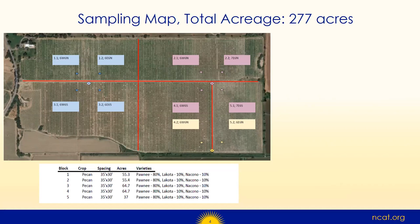Sticky traps were hung in pecan canopy between 6 and 10 feet at 10 locations, and they were changed every 2 weeks as well. We did weekly aphid counts, and those consisted of, at each one of these locations, 3 compound leaves taken from each of 2 trees. So that's a total of 60 compound leaves, and all aphids and other beneficials were counted.